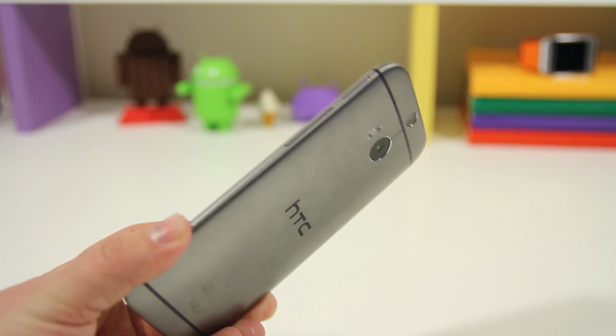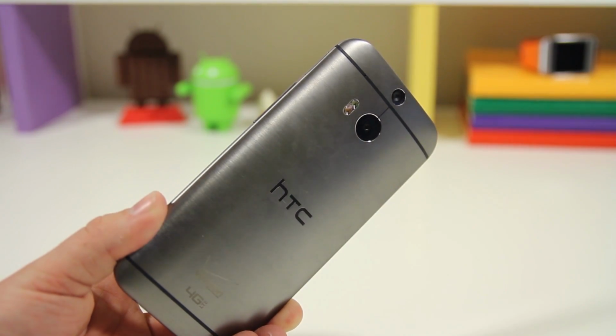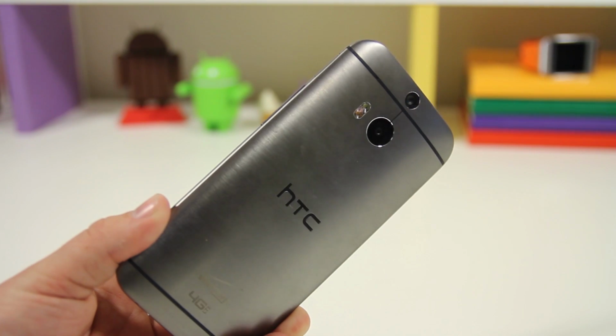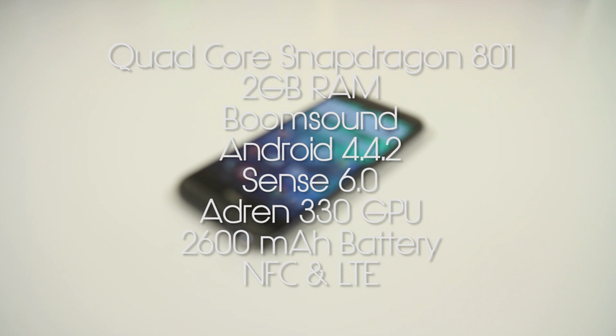Moving to the back of the phone is where the majority of the features lie. At the top there's a dual camera feature which features a 4 ultra-pixel camera and a dual LED flash. To polish out the remaining specifications, the all-new HTC One has a quad-core 2.3 GHz Snapdragon 801 chip, 2 GB of RAM, HTC BoomSound, which really sounds fantastic, Android 4.4.2 with HTC Sense 6, the Adreno 330 GPU, a 2600 mAh battery, NFC, and LTE.